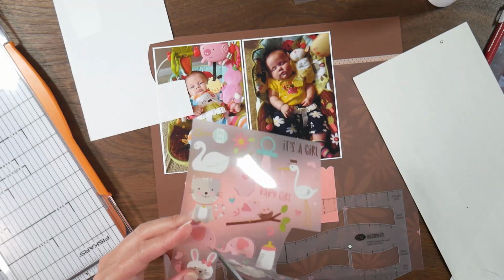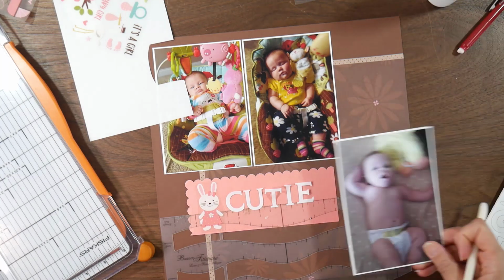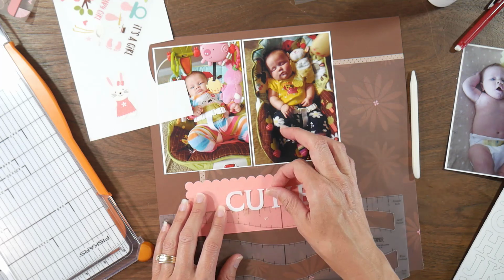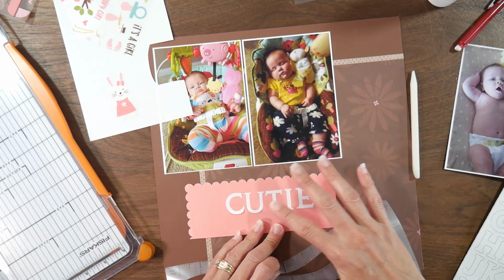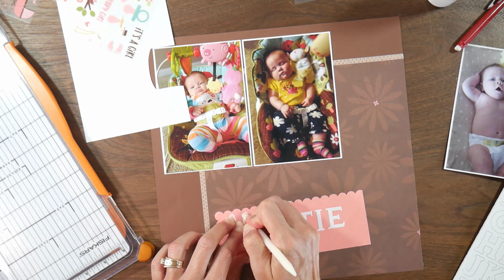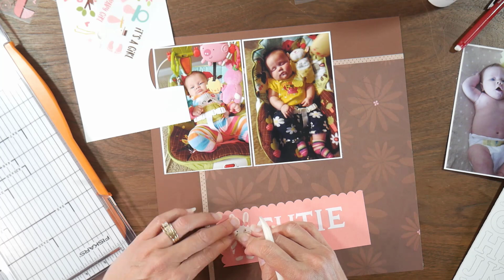And then I'm trying to figure out what I want to add. I want to add an embellishment of some sort as part of my title. So I pull out that bunny rub-on, and this time I do have my official rub-on tool. Basically it's just a plastic stick, and it's got a point on one end and an angle cut on the other. So it works well for bigger rub-on portions as well as the tiny details.